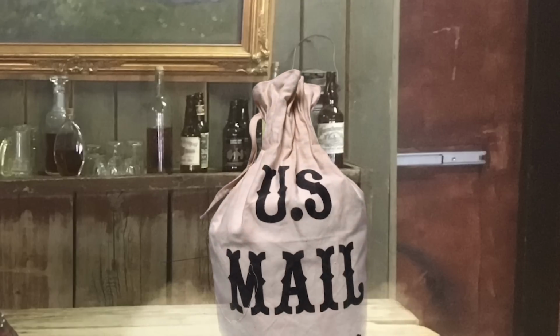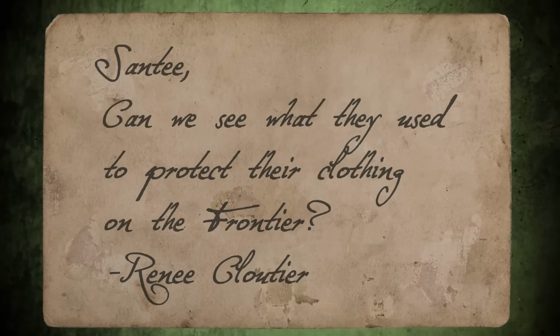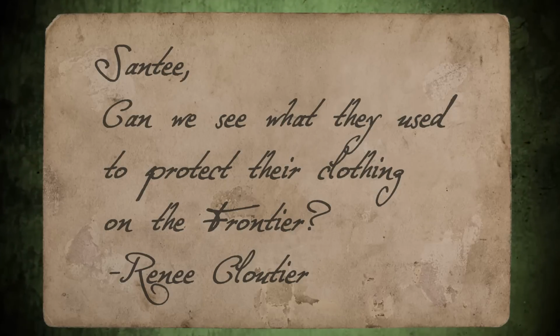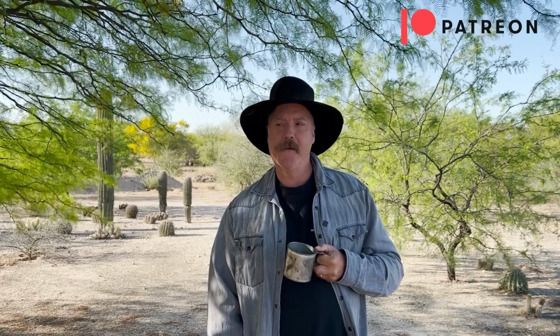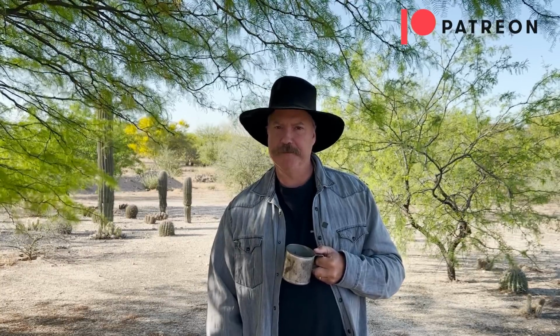We got mail. Santee, can we see what they used to protect their clothing on the frontier? Rennee Cloutier: Keeping clothes pristine on the wild frontier. Huh. Let's look into it.